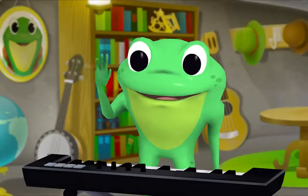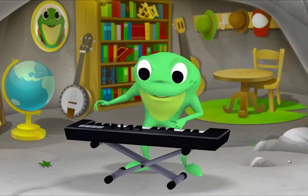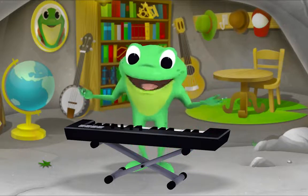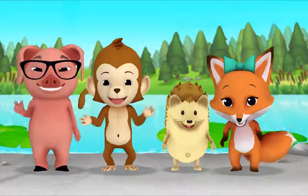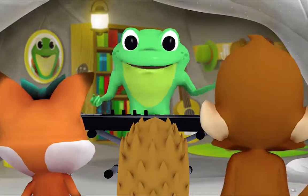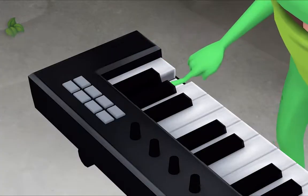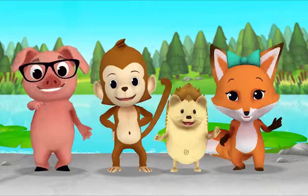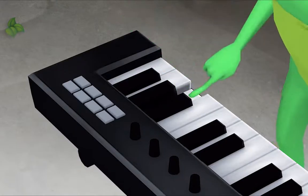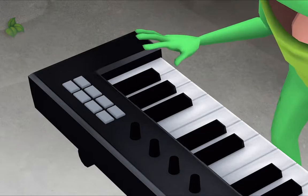Hello, kids! Hello, Mr. Frog! Look what I have today. Now, who remembers what this is called? A keyboard! That's right! And my keyboard makes all kinds of sounds. What's this? A dog! And this? A car horn! And how about this?